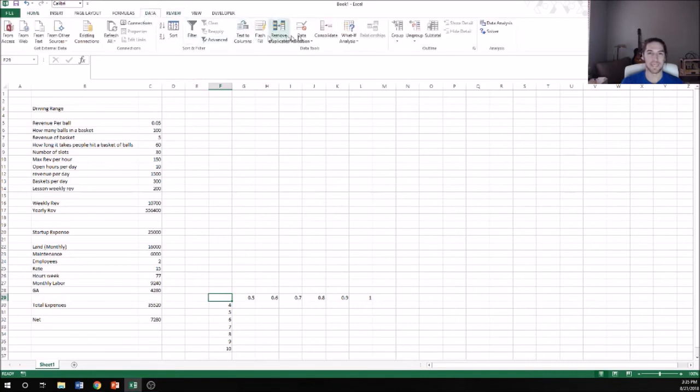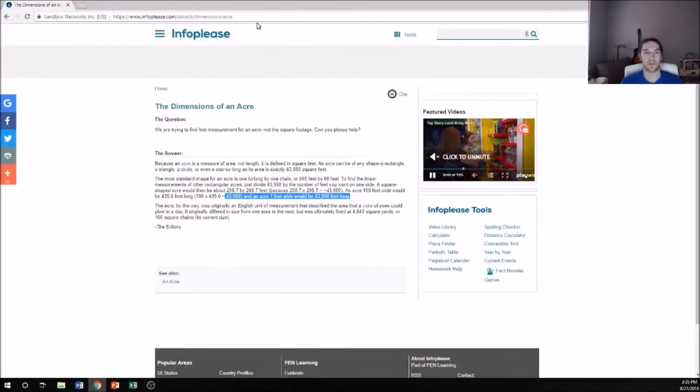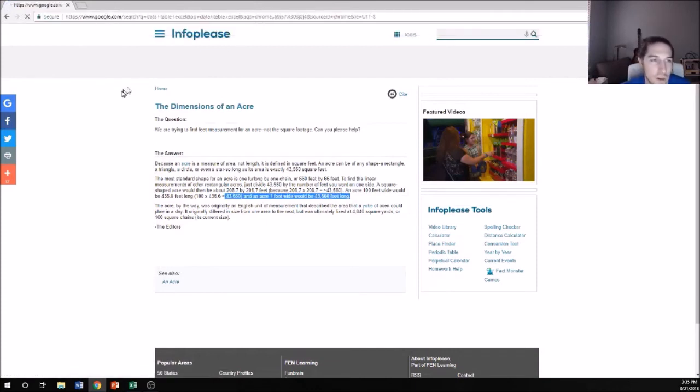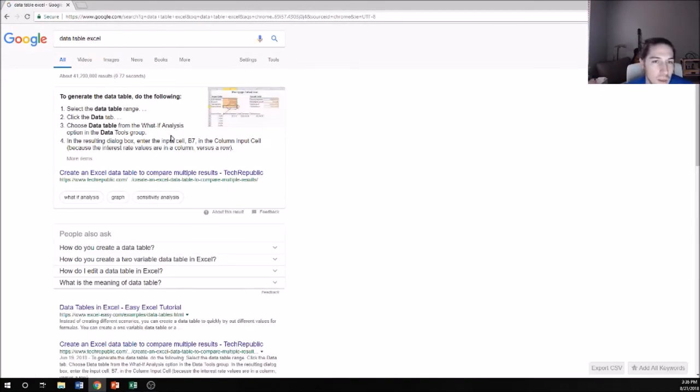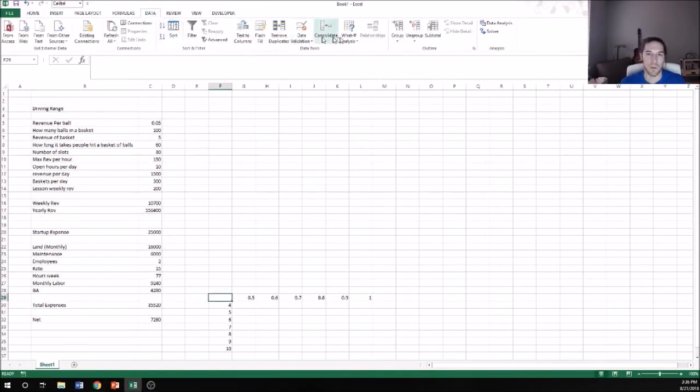So how do I do this? Insert, tell you what, let's Google it. It's been a couple of months since I've done it and I've already forgotten how to do the data table. Let's see, data tab, data table, what if analysis. Okay, I'm gonna move that to the other screen. Data tab, what if analysis, data table.